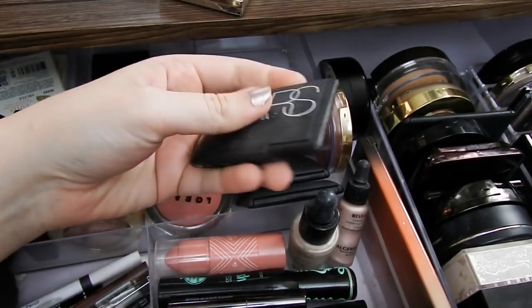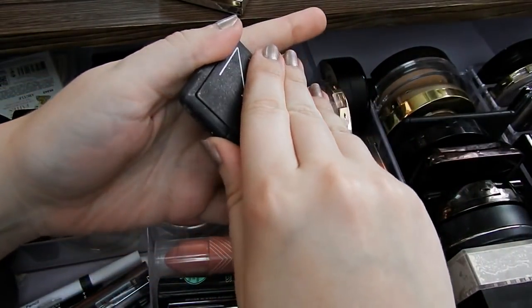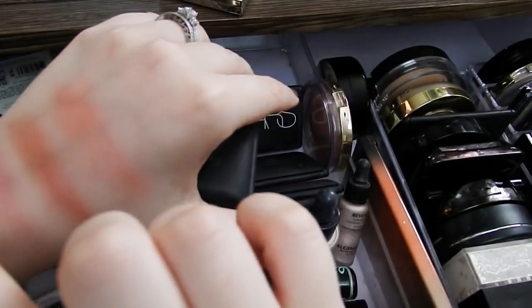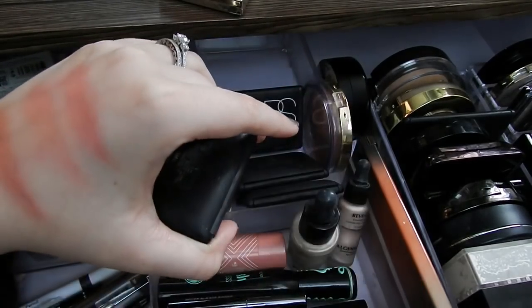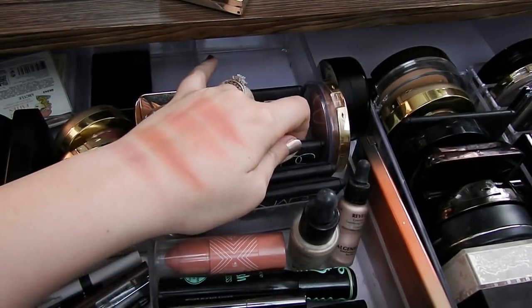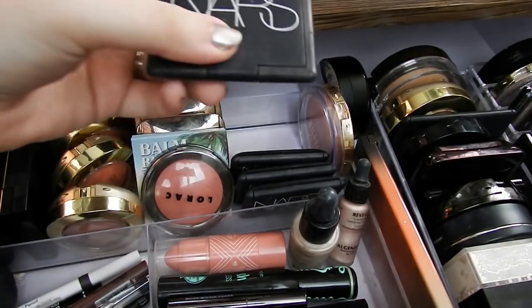Then we have Amour, which is a matte blush, which mine is looking beat. I need to wear this one more. It might be a bit similar to Velvet Rope. Nah, it's pinkier. It's pinky. But I do need to wear that one more. It'd be good right now. And then I have Deep Throat.